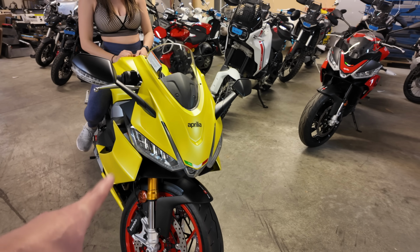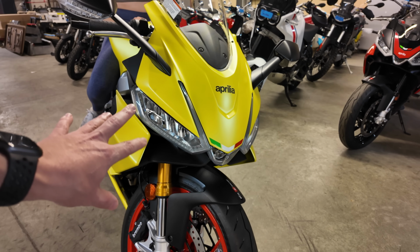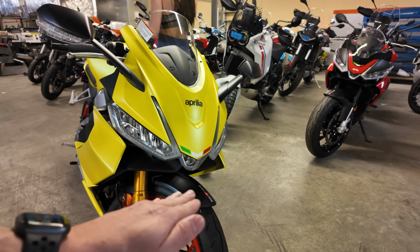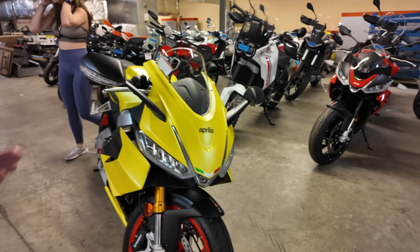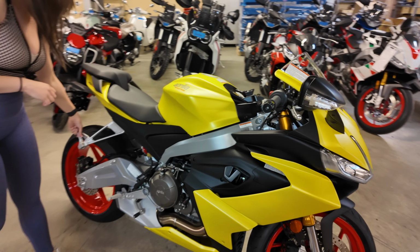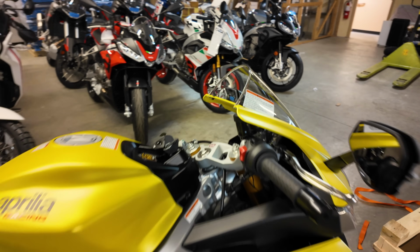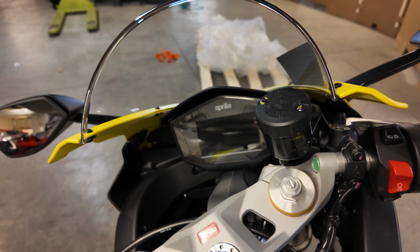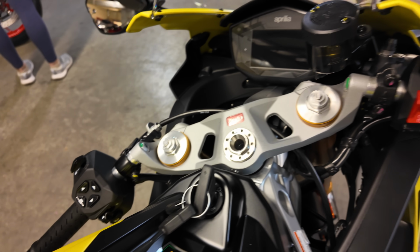So they have light sensing technology, so they will get brighter or darker as needed, and they can even angle around turns when you're turning, which is kind of insane. I mean, I don't even know many bikes that have that type of technology. And then of course you have 4 rider modes. You've got ABS, traction control, wheelie control, cruise control. I mean, it's kind of insane to have this on an entry-level bike.